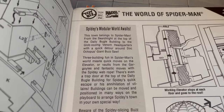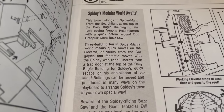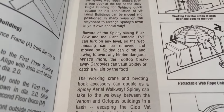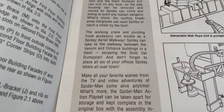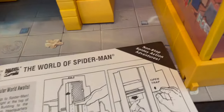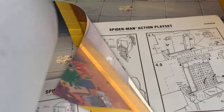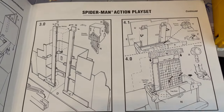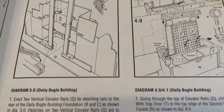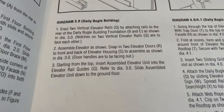But you can read all about Spidey's modular world right here. Very, very cool. Love reading all these old copy and paragraphs and everything else. They don't do that enough anymore, right? Non-stop Spider-Man action adventures. Spider-Man's action playset. Again, all the diagrams are really detailed out. I gotta give it to whoever designed this.